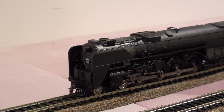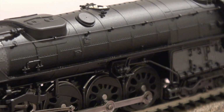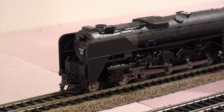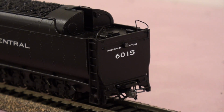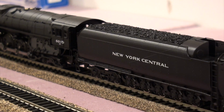On the model itself, Broadway Limited did a great job on making all the detail pop. It is mostly all separately applied. And the only thing that I dislike is really nothing. This one actually has different sound. It has the whistle, a pretty cool whistle, and some other details which I'll show you here. This tender is a PT4 style tender. It was a large tender with a huge coal bunker. And I really like it.